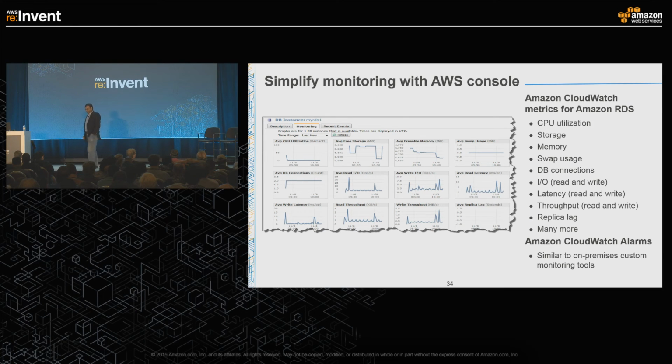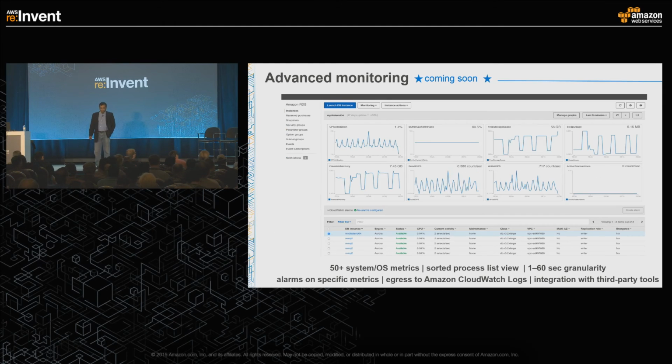So now, an important part of running a database or any enterprise stack is monitoring. And we have CloudWatch metrics-based monitoring that is available with Aurora. And we monitor CPU utilization, storage, memory, and many other system and OS-level metrics. But we are working on something which is actually a lot more interesting, something we're hoping to make available in another few weeks.